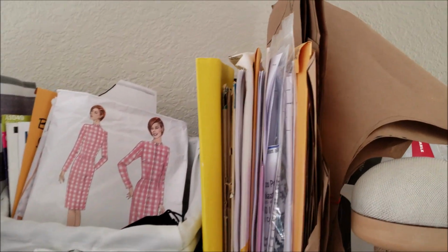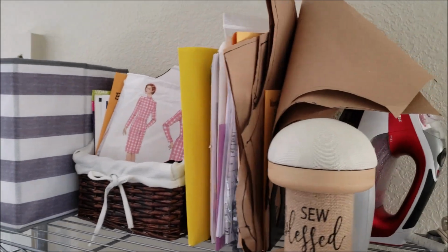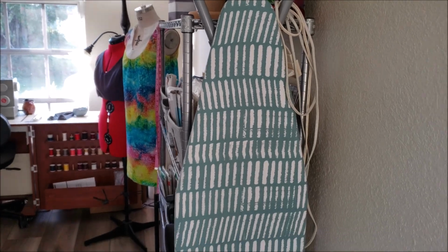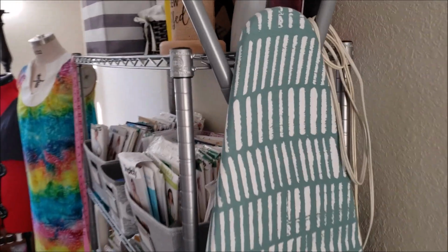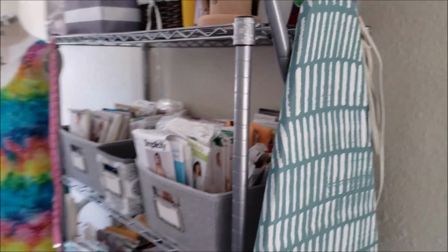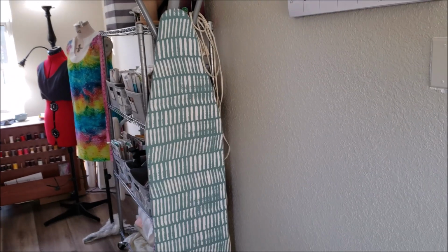Here I have some PDF patterns also, as well as just some manuals. I keep my iron there, and I love that I can fold up my ironing table and hang it with a couple of S-hooks right there on this rack. And it just works out for me. It opens up my space a little bit more so I don't feel so confined in here.